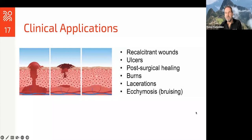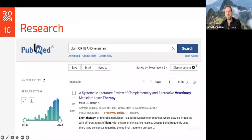Animals get into things, they chase things, they get injured, they get lacerations, they get all sorts of injuries. And just like a human, we can use the light therapy to help those wounds heal faster than normal. Now, if I were to do a search, which I did, for photobiomodulation, that's PBMT, or low-level laser, low-level light therapy, which is LLLT, and veterinary, it pulls up about 160 research papers on PubMed.